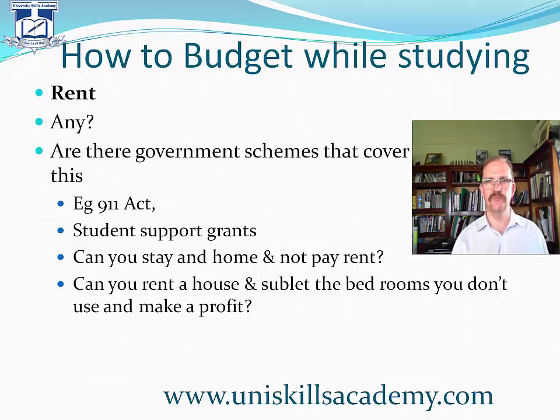For example, any sort of government loan, any sort of government subsidy. If you're a retired serviceman or servicewoman, components of the 9/11 Act will give you accommodation allowances for the duration of your full-time studies. Can you live at home and not have to pay rent while you're studying? Things to consider, but it is a cost and it needs to be accounted for.